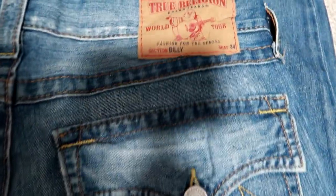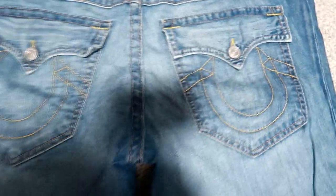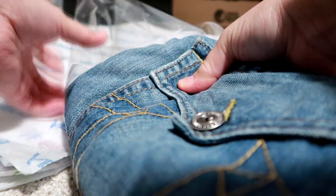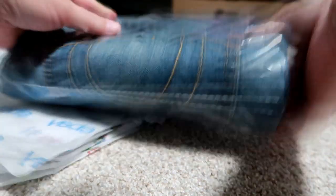These were a pair of my husband's jeans. I remember the day we bought these in 2007. That's how old these are. He has had these forever. They are like a distressed Billy style True Religion jeans. He bought a few pairs that day, and I think this is the last pair that he is selling off. He just has a different style now. He's just not into True Religion jeans anymore.